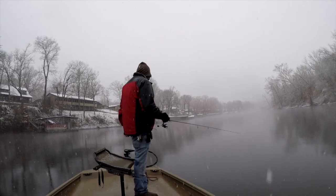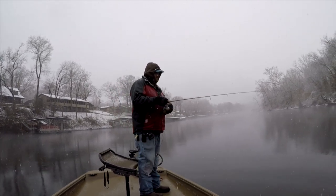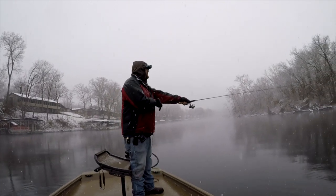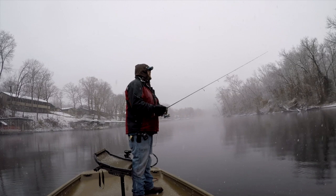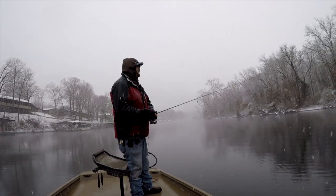Okay, well, didn't seem like they liked that method. It's gonna be my last cast. Here it is. Really got to put some oomph on that thing, get it out there, that 1/32 ounce jig.